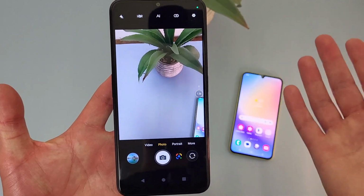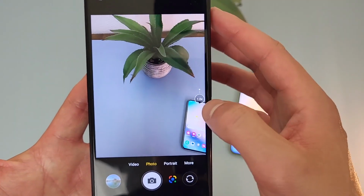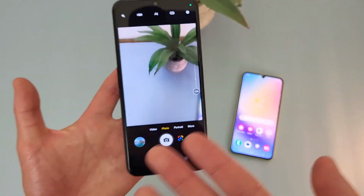As you can see here in the camera app, pretty much every phone that has an ultra wide camera has either a button right here, or if you just tap this, it should open up, but as you can see, it's not doing anything, so I'm just assuming it's not there.